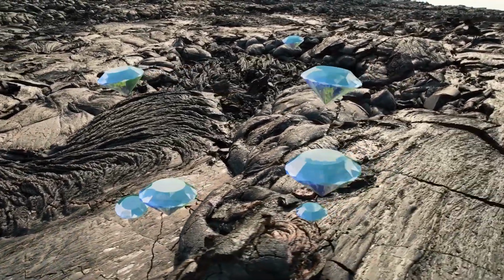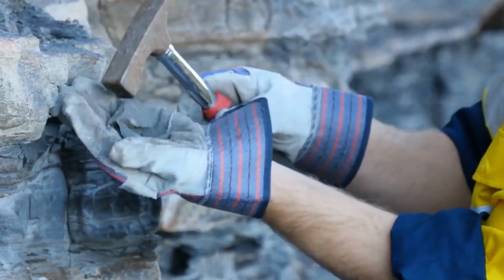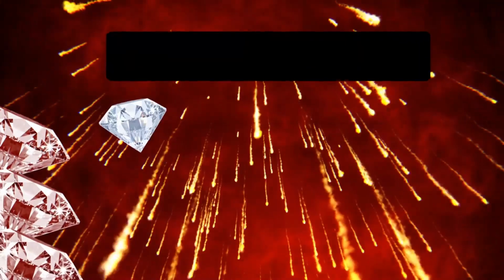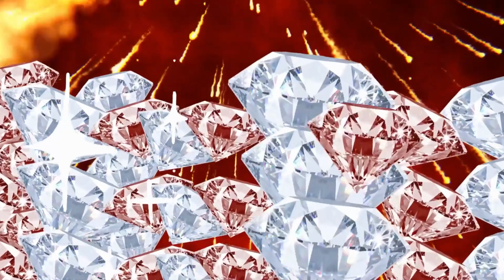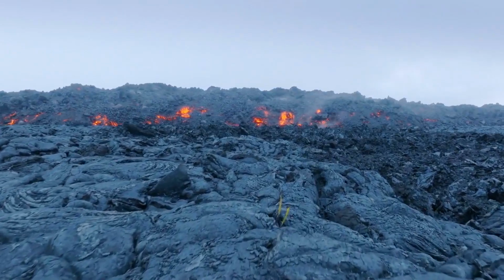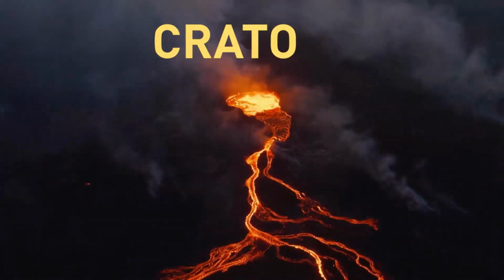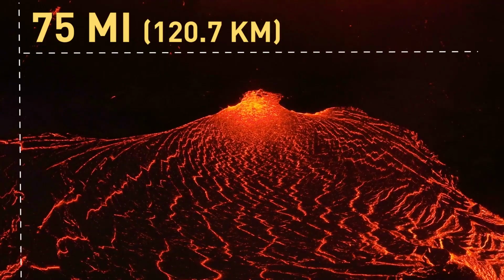They're usually found in a rare type of volcanic rock called kimberlite, which forms deep within the Earth under extreme pressure and temperature. Millions of years ago, kimberlite eruptions, small but powerful volcanic events, hauled diamonds from deep within the Earth. This created sources for many of today's diamond mines. Now, these eruptions didn't happen just anywhere, but originated from the stable hearts of continents, known as cratons. They were bursting forth from as deep as 75 miles underground.